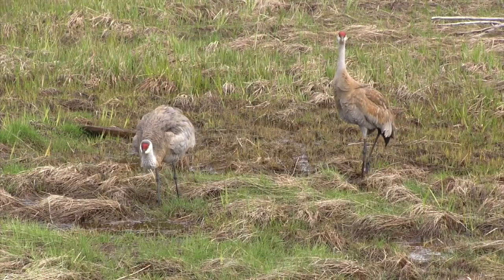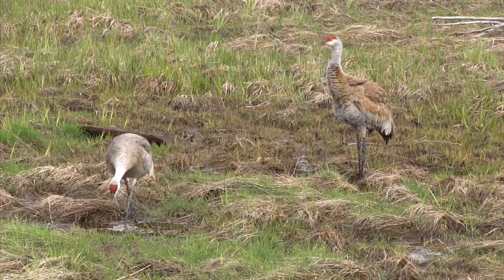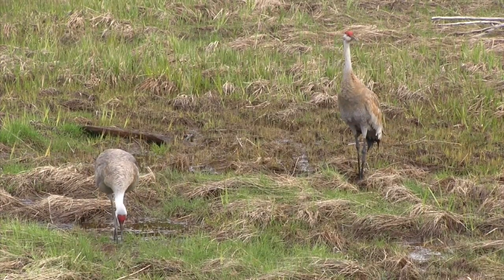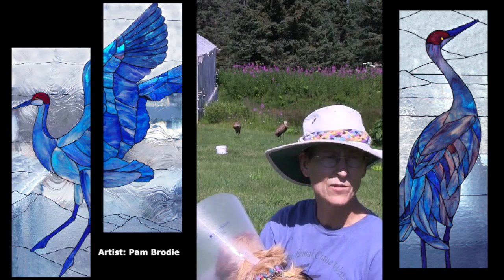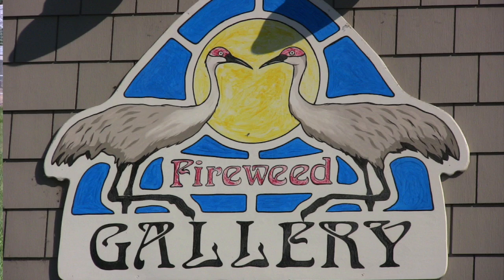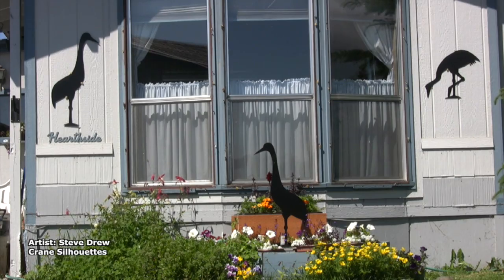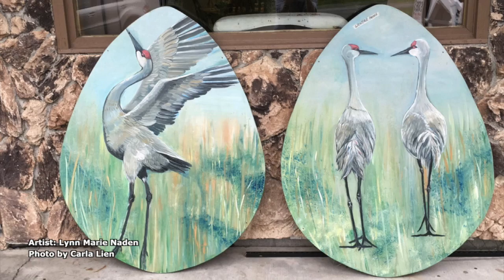You can go down to the Bishop's Beach boardwalk area that goes up to the Islands and Ocean Visitor Center. And each summer for the past few years, there have been sandhill cranes nesting in that slough. Cranes add a lot to the community. And you can see around the community that there's a lot of people that are using them for logos in their businesses. They're using them on sides of their buildings. They're using them on cards. There's artists who paint them, photograph them. And it's actually pretty amazing. And it's just exploded in the last few years.